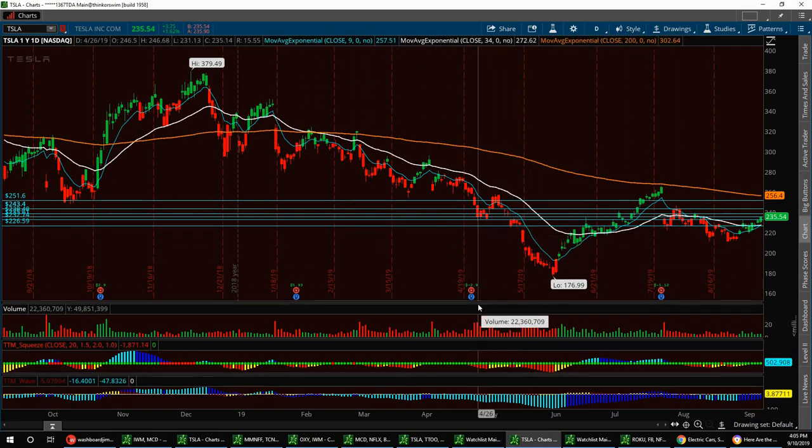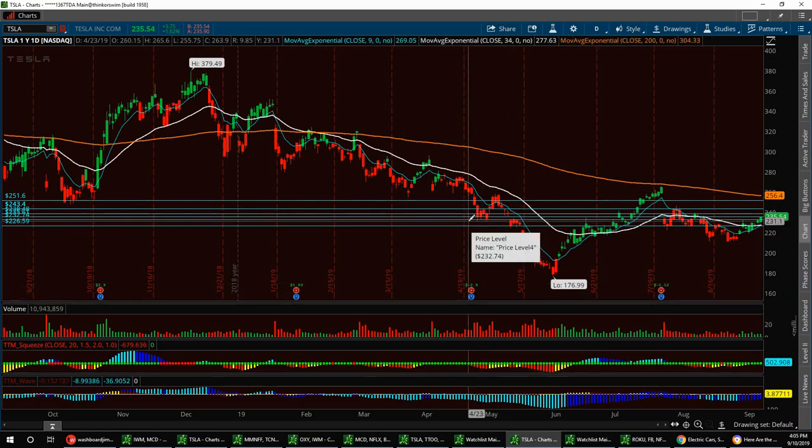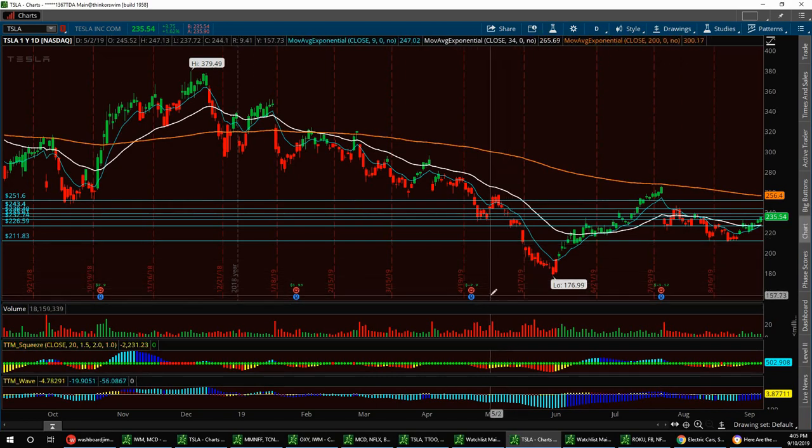We have almost a yearly pivot point area right around the 250. Once it gets up to the 250 area, it kind of chickens out. Last time it got up here, it was right around the 243 area and decided to pull back, and had a low down here that we hollered out in the room right around that 210, if you remember me talking about it a while back. So I'm going to call that 211.83 a support level for right now.